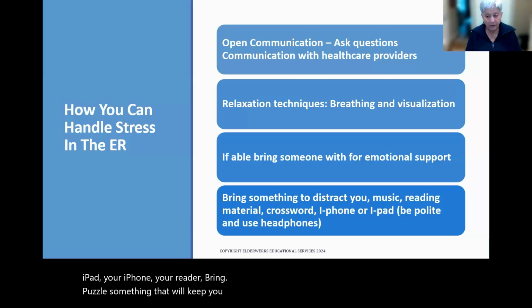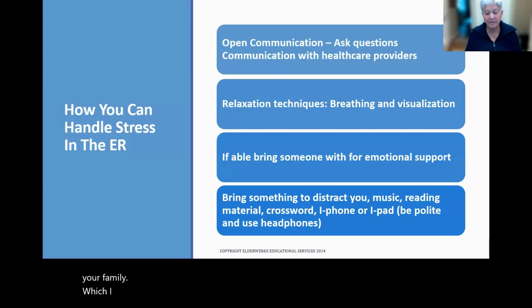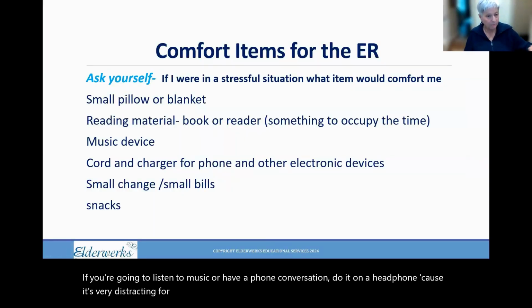What I will tell you is, if you are going to be on your phone or listening to music, please, please, please use headphones. The whole emergency room does not need to hear the conversation about the last relative that died in your family, which I heard in a doctor's office once, or the rap music someone's listening to. So if you're going to listen to music or have a phone conversation, do it on a headphone, because it's very distracting for other people around you.